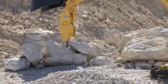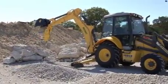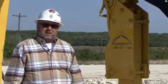I've had my rubber-tired Bayonet probably 3.5 years. Still functions as well today as it did the day I got it. Other than just regular maintenance, we've had no problems with ours.